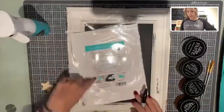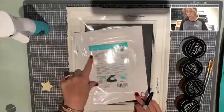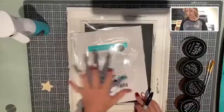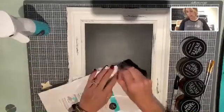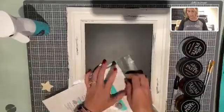So you guys, right on the back of your transfers are the directions on how to peel, apply, remove, clean, dry, and store. It tells you exactly what you need to do should you choose to just purchase from the website on how to do this. Plus, you can check out all the DIY tutorials that I have here on Facebook or on YouTube. So I'm just going to take this right out of the packaging.